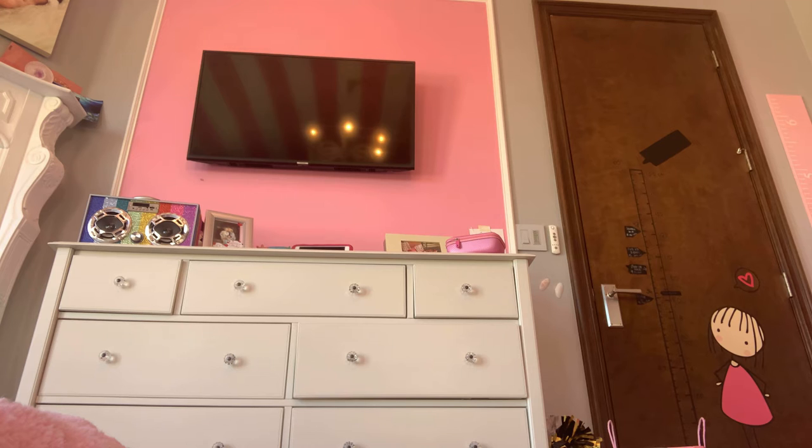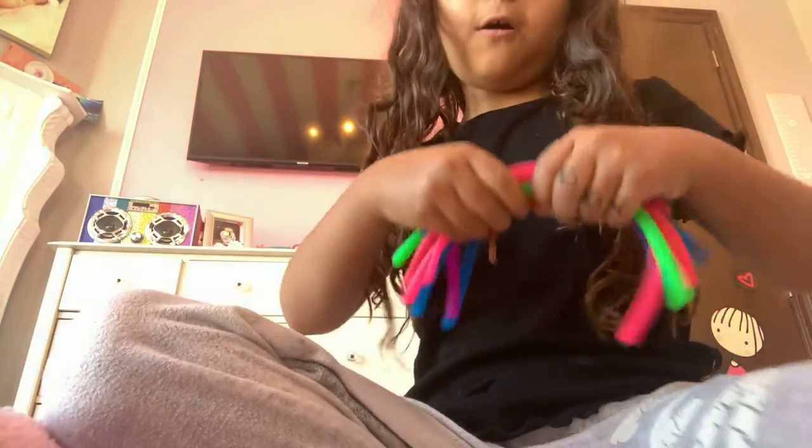Next are my monkey noodles. Guys, next are my monkey noodles. These are all of my monkey noodles. First is this homemade, school made one. I made this, Stick Man, I think it was called. I don't know. But it's not really that good.